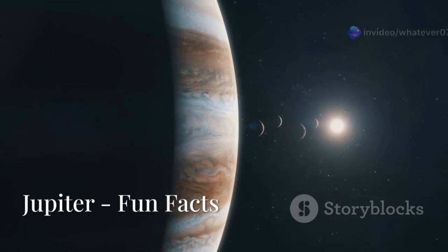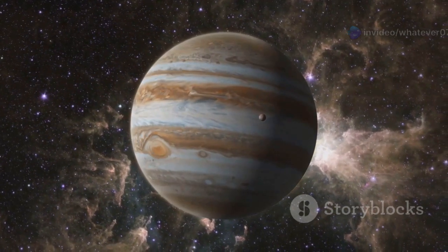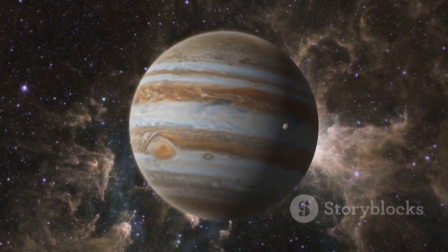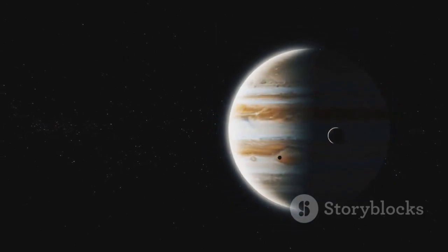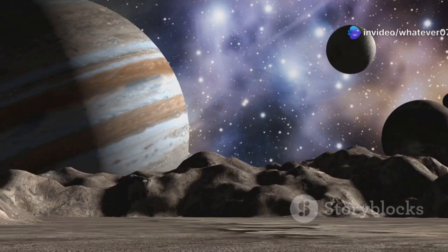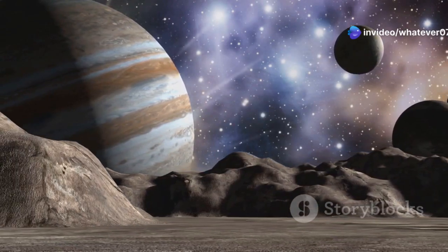Here are some fun facts about Jupiter. Did you know that Jupiter emits more heat than it receives from the Sun? This is due to internal energy from contraction and leftover formation heat. If Jupiter had been about 80 times more massive, it could have become a star. Its immense gravity acts like a vacuum cleaner, helping protect Earth by pulling in or deflecting comets and asteroids.